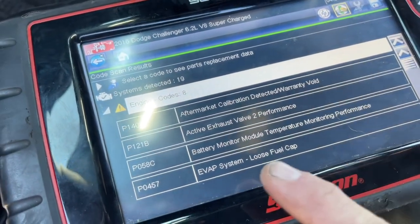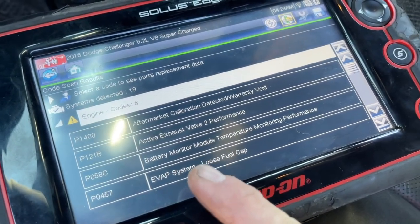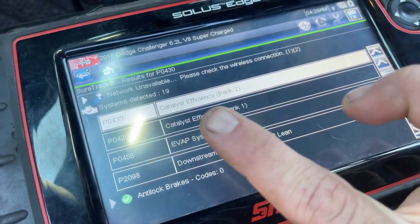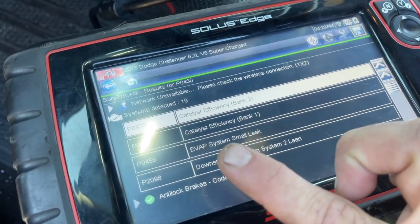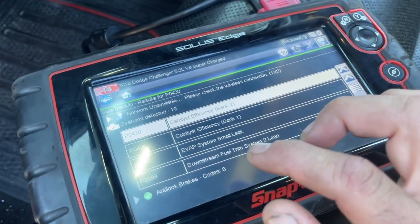Pull the codes on this thing. It looks like from the exhaust, we've got this active exhaust valve performance code, the battery monitor, evap system, loose fuel cap, we can reset that. The catalytic converters' efficiency are throwing codes, and the evap system from the fuel lid. So it seems like it's just the fuel and the O2 sensors that are throwing these codes. Honestly, it seems like the car's down on power when I was slamming gears, but I think it's just because it's throwing these O2 sensor codes. So could be an easy fix, and we'll see if we can't cut them a little bit of a deal here.